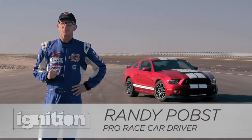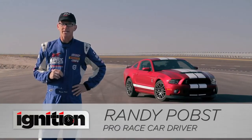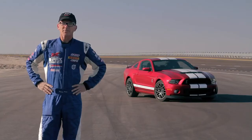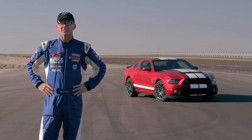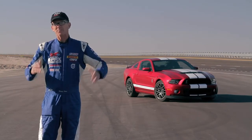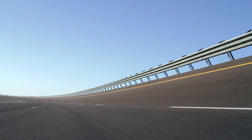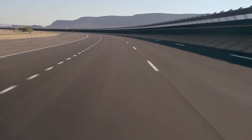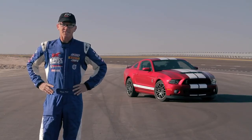Well, we're at the Chrysler Proving Grounds in Kingman, Arizona with a Shelby GT500. I'm skeptical. I come here to this test skeptical, but I'm excited because the whole prospect of getting up on the high banks on a 5-mile oval and just going flat out until the speedometer quits climbing, that is exciting.